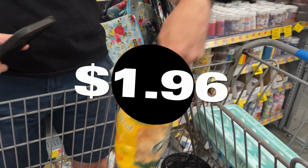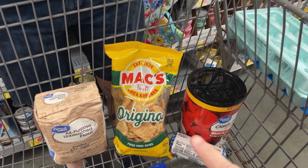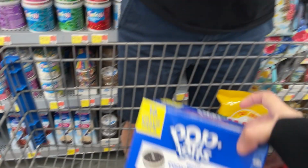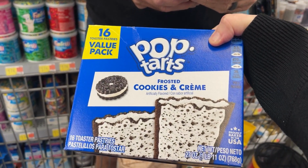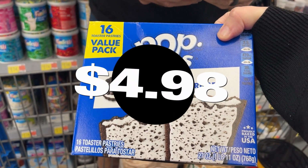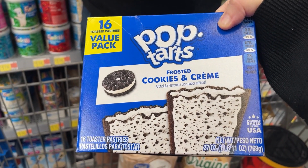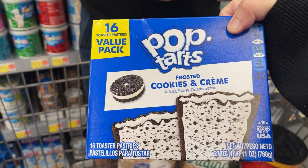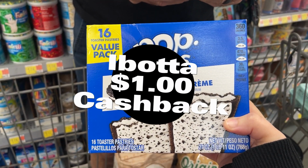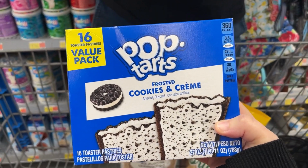We did check that against the price of pork rinds at Sam's Club, and it's cheaper to buy them here in the Max brand. We got Pop-Tarts for our son, and they didn't have the generic brand. They didn't have the Great Value brand, so we got this. But you know what? I think I may have a rebate on some app. I'll put it on the screen. I don't remember at the moment, but I feel like I have a rebate for Kellogg's Pop-Tarts, so I may get a little bit back.